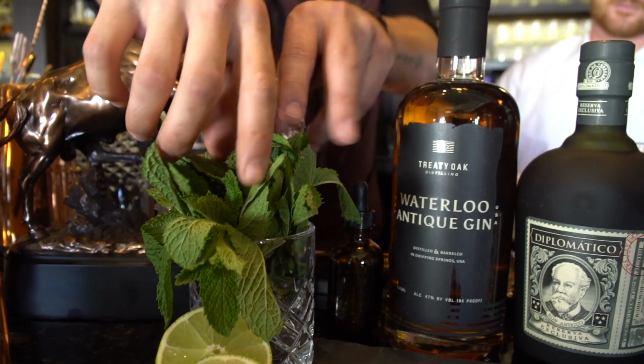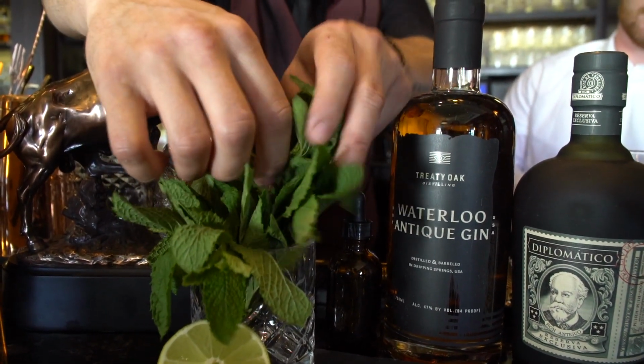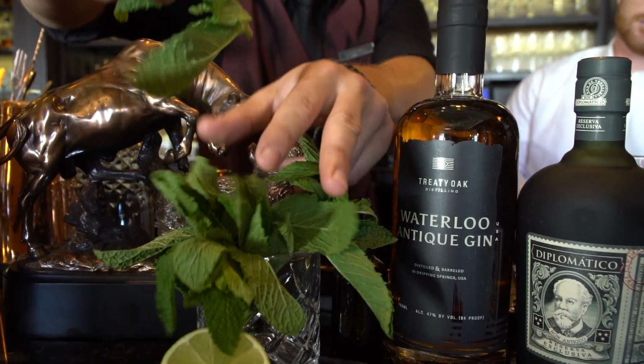Take some mint. With mint, a common misconception about mojitos and drinks like that is that you have to muddle the mint. With mint, there's veins in the actual leaves, and if you do muddle them, it's going to break out all those sour, sort of bitter flavors within the leaf itself. So the only thing that you want to do with this is just give it a smack or pat it against your wrist, because that sort of opens up the veins.